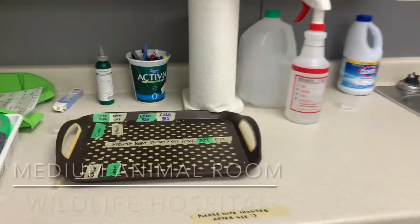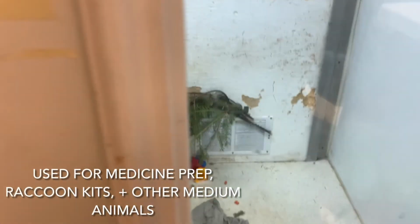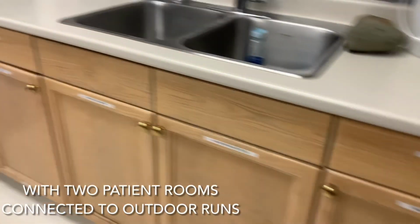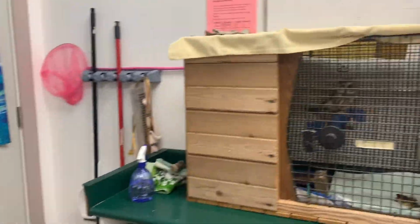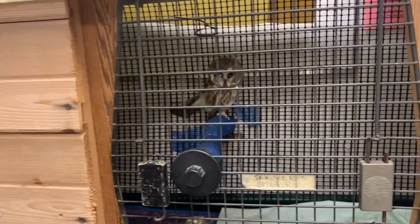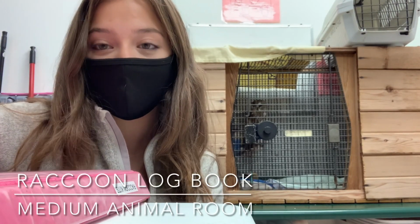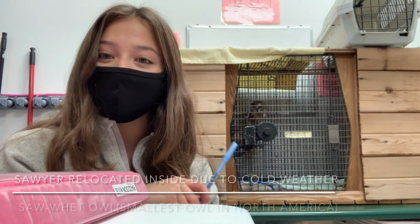Where we draw out our medications. The raccoons are usually in these runs, the babies, but currently we just have one in here. We have a little fridge, and this is where we nurse the baby raccoons with their bottles. And at the moment, one of our ambassadors, Sawyer, is in here. I just got back from cleaning the outdoor raccoon enclosure, and now I'm in the medium animal room with our ambassador Sawyer.